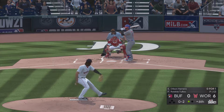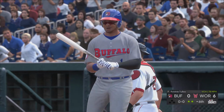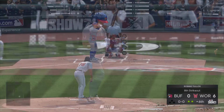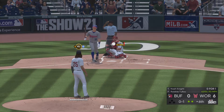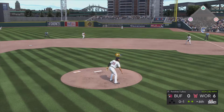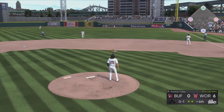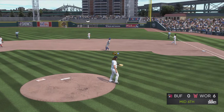Behind 0-2 now. And he struck him out. Good pitch there as he registers his eighth punch out of the ballgame. He's just ringing up strikeouts left and right. But what's really impressive to me, he hasn't walked anyone either. He's just pounding the zone. His stuff is dirty today. Polanco has a read on it, and he makes the play to end the inning. Make it 6 shutout innings.